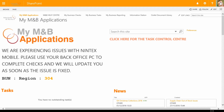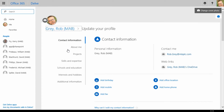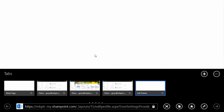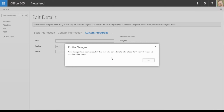So up here you might have your picture if you've added it, or you might just have a logo. Click on that picture and select About Me. When you get to About Me, click Update Profile, and all the way down to Additional Information and Edit. When we get into Edit, there's three little dots, and we're going to go to Custom Properties, and you'll see that I'm registered as District 304, as I should be. Paul Joseph is District 301, so I'm going to pop that in and save all and close.